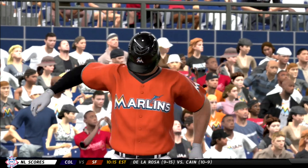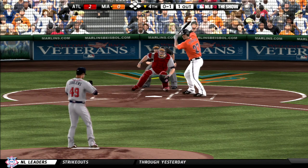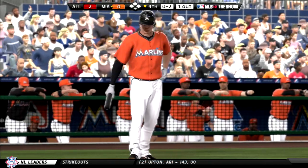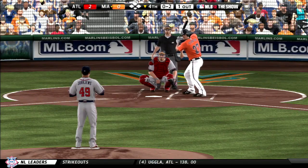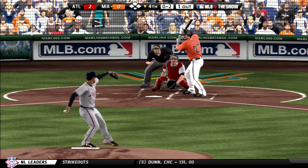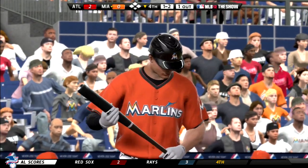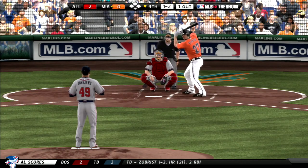0-1. Swing and a miss, and he's in control. 0-2. Inside, as that perhaps will back him off a bit. 1-2. No runs, 2 hits, and no errors in the game for the Marlins.